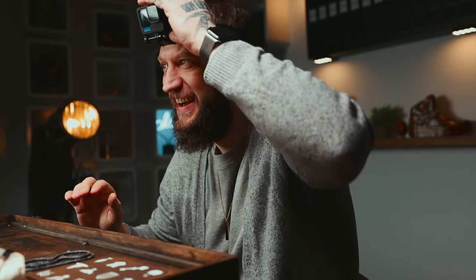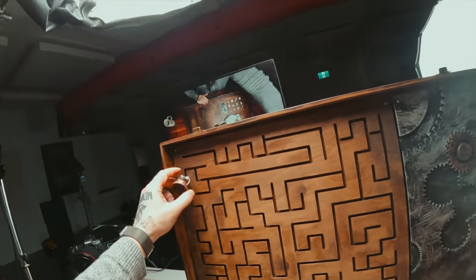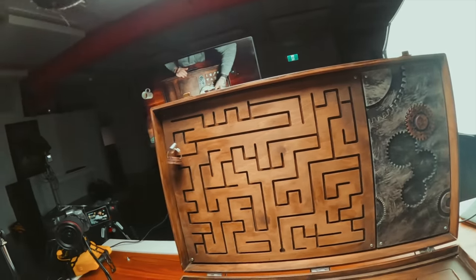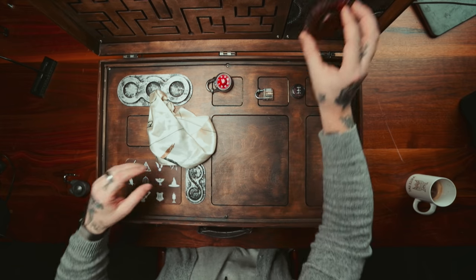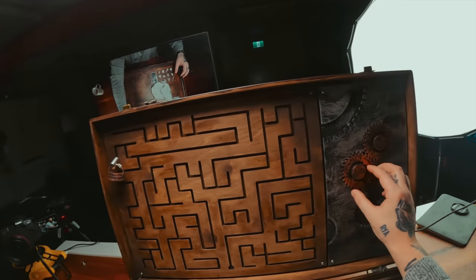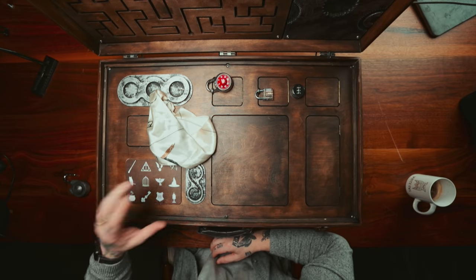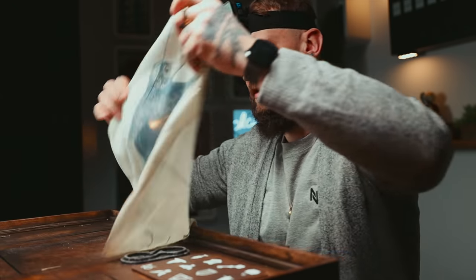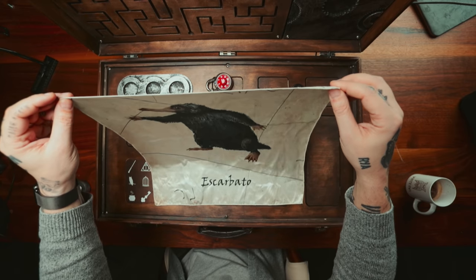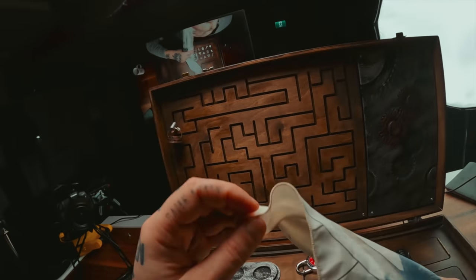Oh, cool. Okay, so we got some type of labyrinth up here with this thing. This is cool. We've got a cogwheel with a Hogwarts emblem on it. And this, I'm guessing, I guess that's right. That's really cool. I love that it's interactive, and as soon as I do something, it makes noise. What's this? Escarbato. Oh, it's a little magical creature. And it looks like it's got lines on it. Maybe the lines have something to do with something. Maybe a path somewhere.